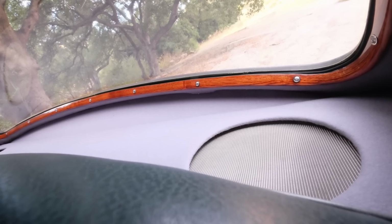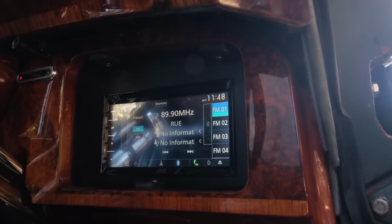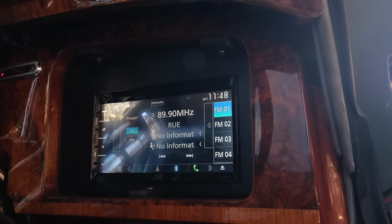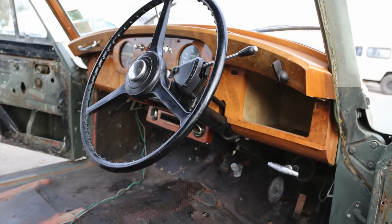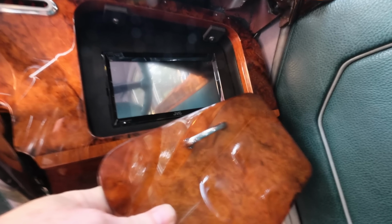The speakers in the rear are on the rear package tray, and in the front are hidden under the dash. The head unit is a JVC supporting CarPlay and nav, front camera, rear camera, Bluetooth, everything you'd expect. We designed that head unit to fit in what would have been a storage box, and we modified the face of that storage box, so now you attach it with magnets if you do not want to see the modern audio, and it keeps a really nice, clean, vintage look.